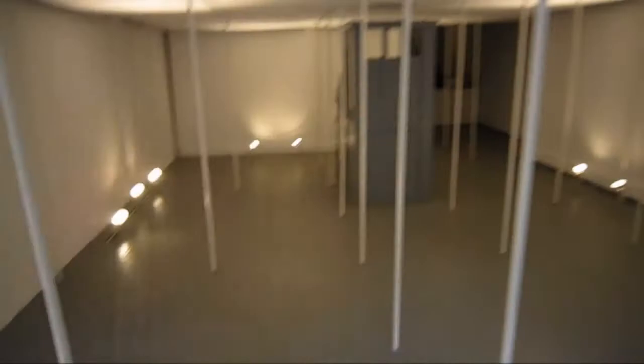And we're taking a look at High, Low, and In Between by Patrick Martinez. Now what Patrick has done is he's got a bunch of these poles here propping up sheets of styrofoam here in the gallery. And he's essentially lowered the ceiling about 8 feet.